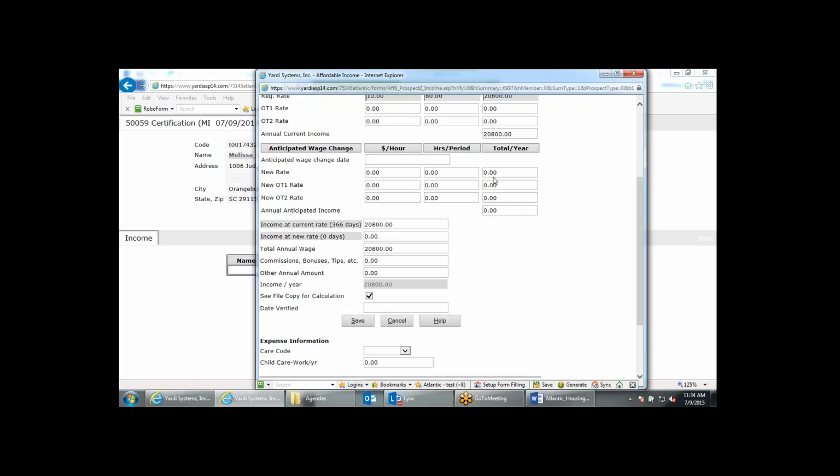If there's a unique calculation of their annual income, you will want to check this box. So this box would be checked if we're unable to calculate all these unique different, possibly overtime rates, and we've had to do some calculations by hand, and those are in the filing cabinet. We'll want to check that so that anybody looking at this can say, oh, I need to take a look at the file.